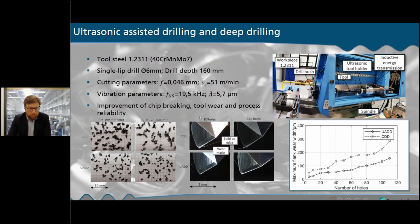And the next advantage is the tool wear. Here again, there are 4 pictures of the conventional drilling on the top after 80 holes and 110 holes. And the ultrasonic pictures are the 2 pictures below. And you see here that you have less flank wear due to the ultrasonic assistance. This is more clear on the right diagram. Here we have the maximum flank wear on the cutting edge over the number of holes. And here you see the interrupted line is the progress of tool wear for the conventional process, and the solid line is the progress for the ultrasonic assistance. And here you can clearly see that the tool wear is reduced due to the ultrasonic assistance.